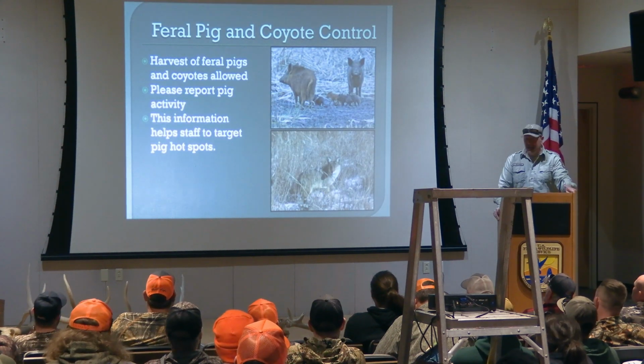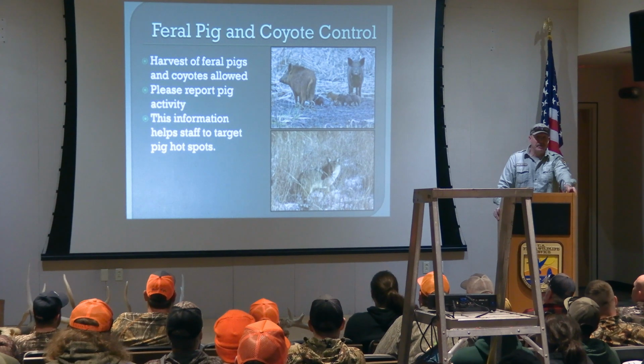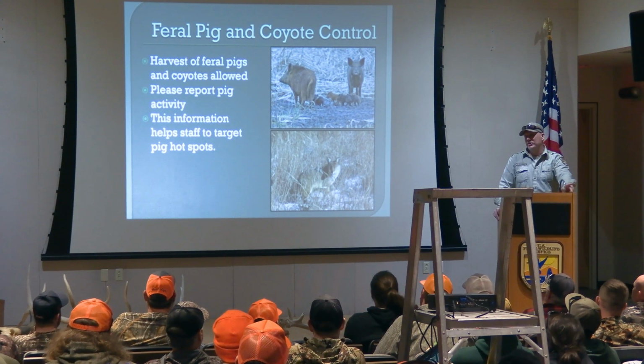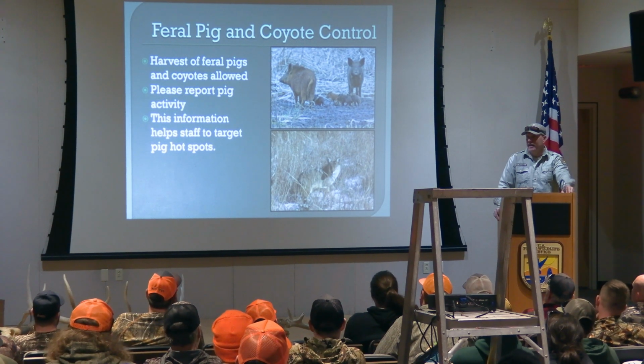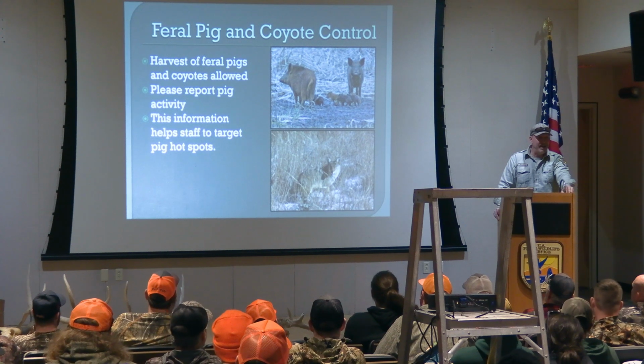If you guys are so inclined and want to shoot the pigs or coyotes while you are out here, you are free to do that while you're hunting elk. Once you harvest your elk, you don't get to go back in and hunt pigs or coyotes. But during the period that you're hunting the elk and you come across pigs or coyotes and you want to shoot them, have at it.